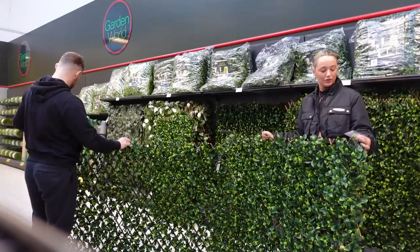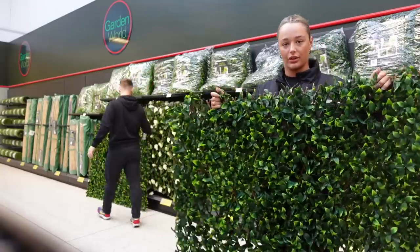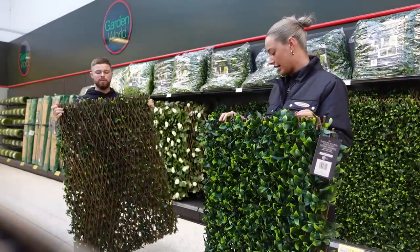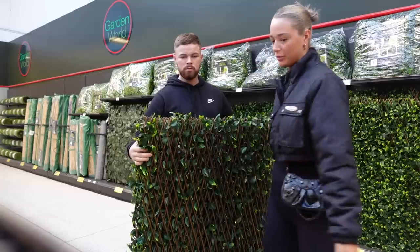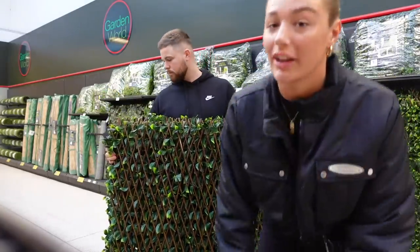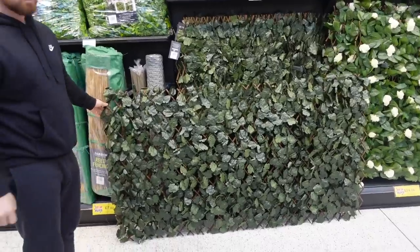Right. We're going to get two artificial maple leaf fences. I'll carry these. Be careful because it keeps spiking me. We're going out from Home Bargains. That's actually a good buy, this is. That is, yeah. Such a good find. What a great idea, me coming in here.